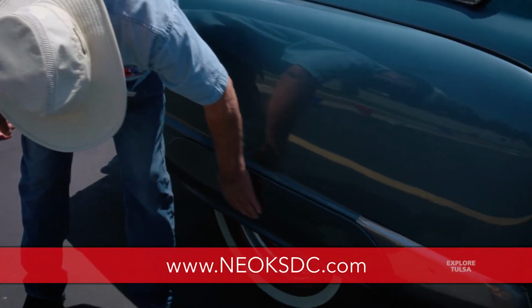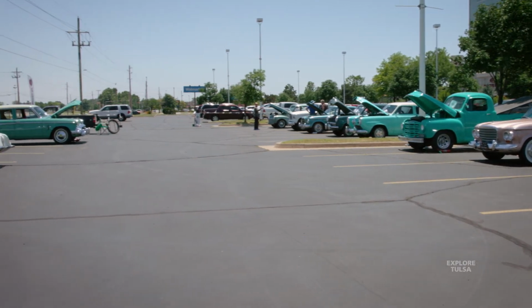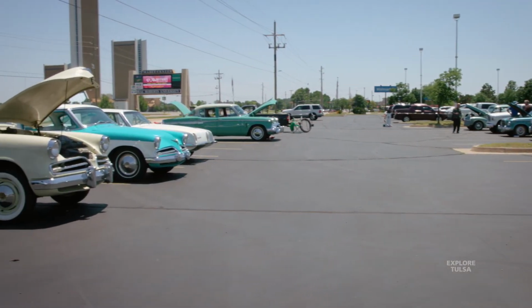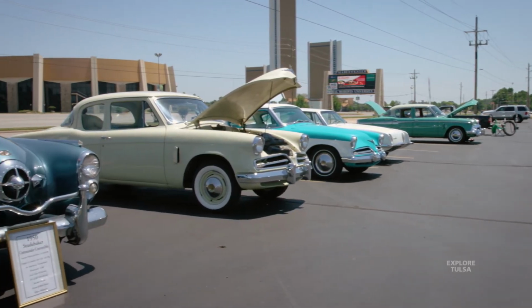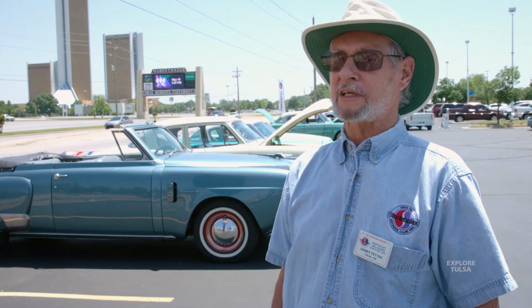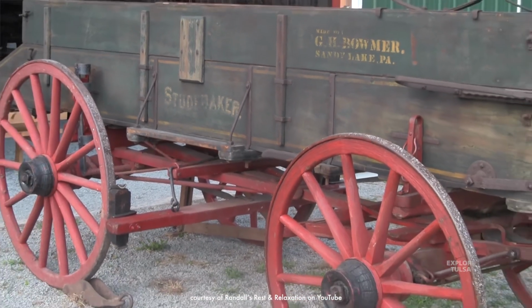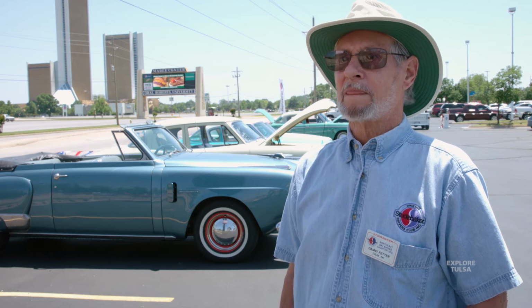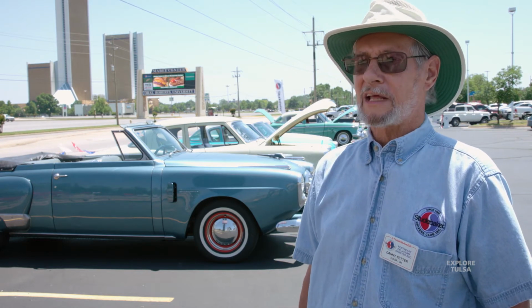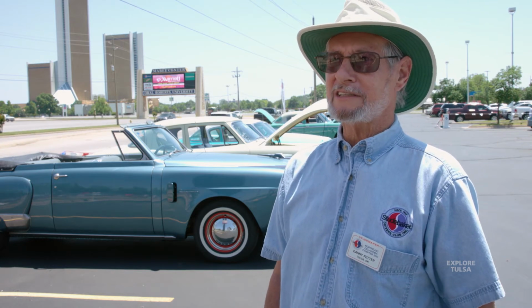Dad added the fender skirts and the bumper guards, and split the exhaust so it has dual exhaust now. And it's an automatic transmission, the first automatic for Studebaker in 1950. As far as Studebaker, the car company goes, they started out building wagons and bicycles. And then in the early 1900s, they started converting wagons into cars, and that's where the roots are, from the old Conestoga wagons that we see in the Western movies. That was Studebaker.